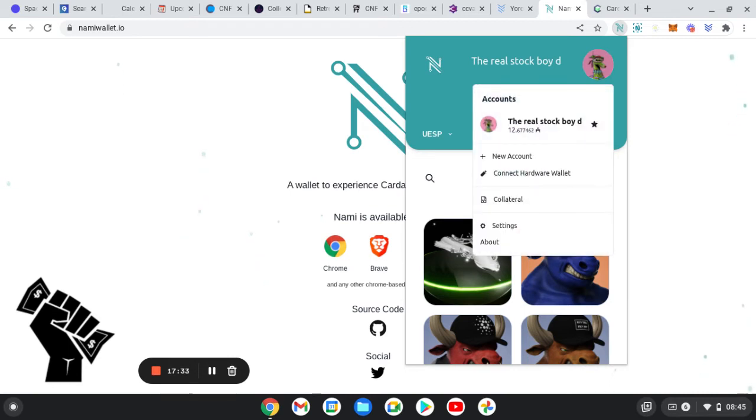Now, one bit that does kind of annoy you is this collateral. You have to make sure you have collateral set so you can use smart contracts. All you have to do is click it, click enable collateral and type in your password. I think the collateral is like 5 ADA, so it will take 5 ADA from your balance and just keep that to one side. If collateral is not on, you will not be able to use the wallet to buy off websites and use smart contracts. So please remember that you need to have collateral set. It is, in my opinion, the best wallet.